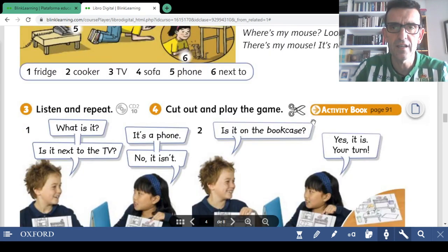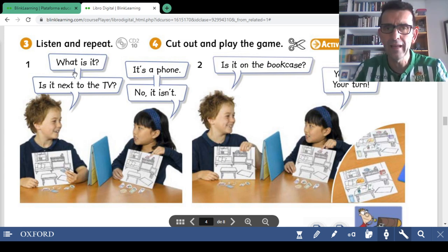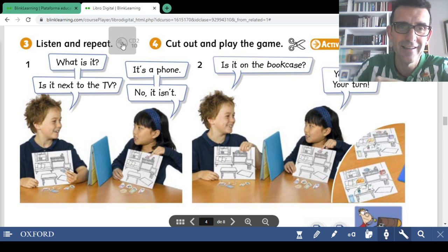Well, once you have finished with the activity number two, we go with the activity number three. The activity number three is a role play, and you need two people for this role play. Necesitáis dos personas. But what's the problem? You are alone in your house. But if you want, you can ask your parents or your mom or your sister or your brother. You can ask them if they want to participate with you in the role play, and you can practice the role play. You can act it out. Okay.